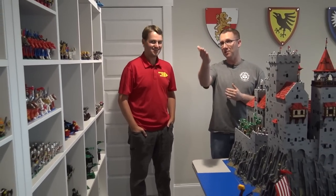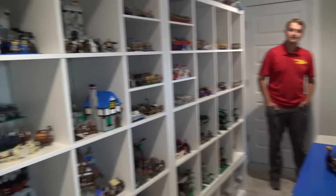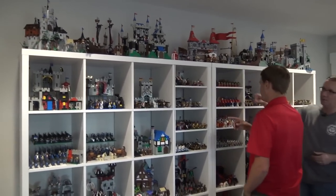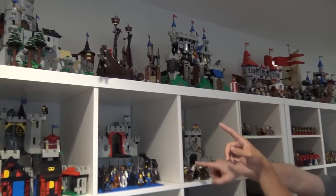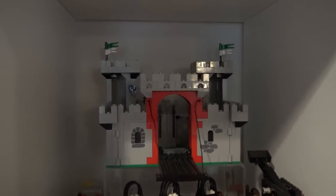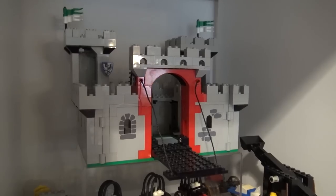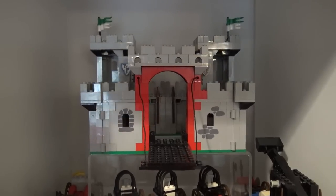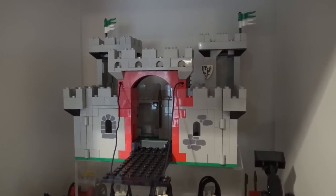My first set was that Knight's Castle up there, the one I got for Christmas. Which one is that here? Right down in here. Should be one more over. Okay, yep, right there. This is where it all started for you. That is where it all started, yeah. I remember sitting there playing with that in my basement in Queens, and my brother had his town stuff, and then that just blossomed into what it is today.